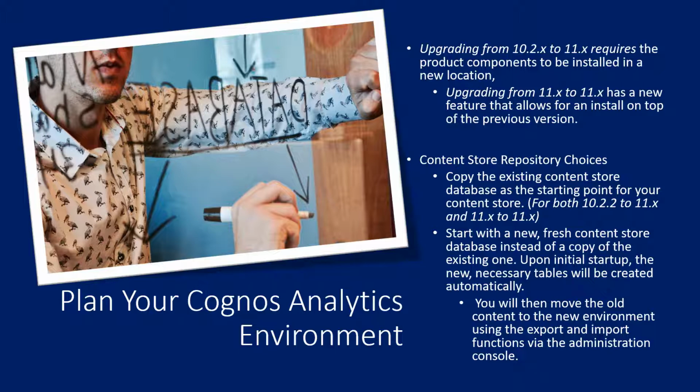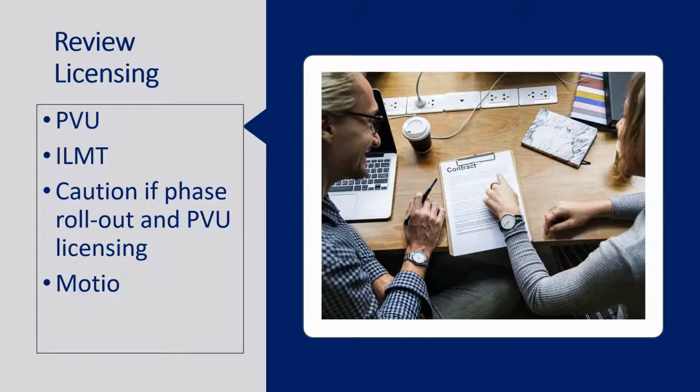If you have PVU licensing, and we have a whole other video on licensing, this could impact your price because you might need more licensing of the PVU if you give your servers more power. So going back to the licensing, as part of your upgrade, you definitely want to do a licensing review. At Lodestar Solutions, we give a complimentary license review for any client.